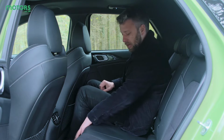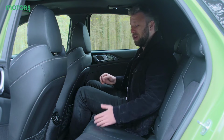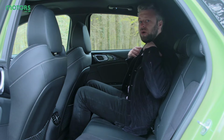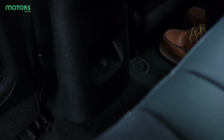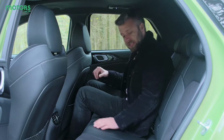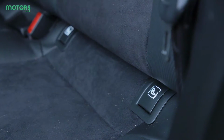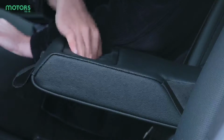However, having said that, there's not too much of a transmission tunnel in the middle, so you're going to be able to get a person in here, though it is going to be a little bit of a squeeze shoulder width wise. And in the middle there is a single USB-C charger for putting power into your devices. In terms of ISOFIX points, we've got ones either side, so in the outermost seats, and fold down the armrest and you'll find 2 compact cup holders as well.